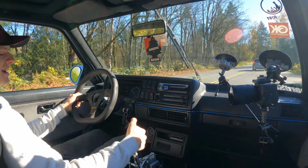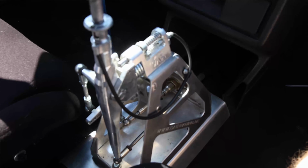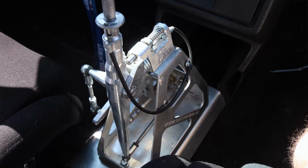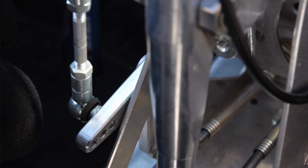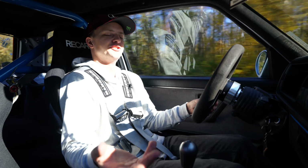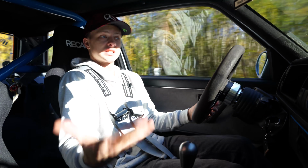Really notchy. This takes a long time to get used to. It puts you even more so into this old school, nostalgic, gritty kind of feel that this car looks like from the outside.